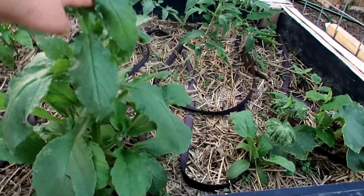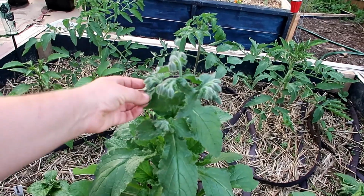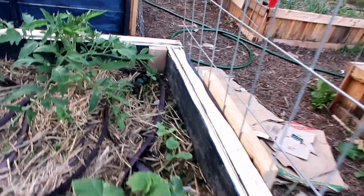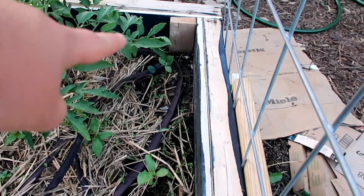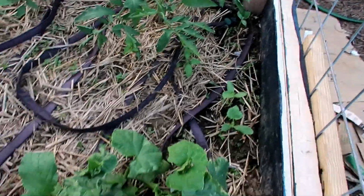This is my now giant borage or borage, and I still don't know the answer to how to pronounce that, and I probably never will, and I'm okay with that. We've got Armenian yard-long cucumbers here, and over there is a silver slicer cucumber.